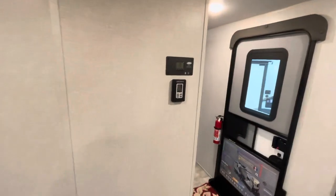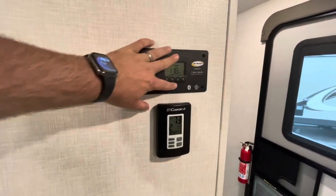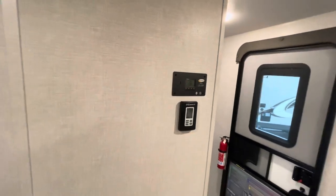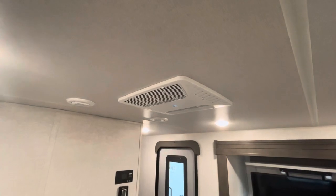We mentioned the solar panel. There's your control panel here. It tells you how much power you've got on those batteries and what your output is on the solar panels. Your main AC, again, which is ducted.